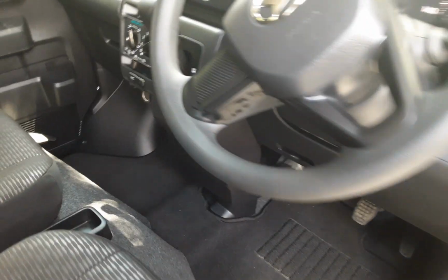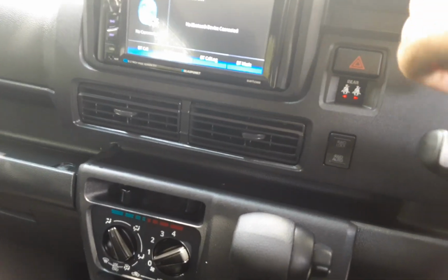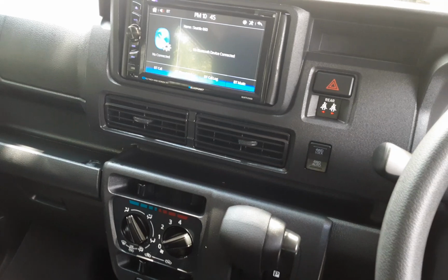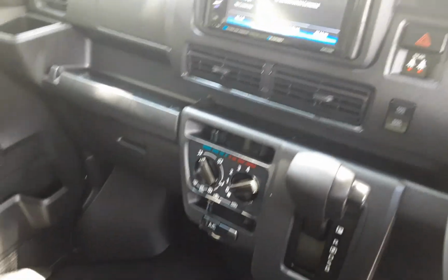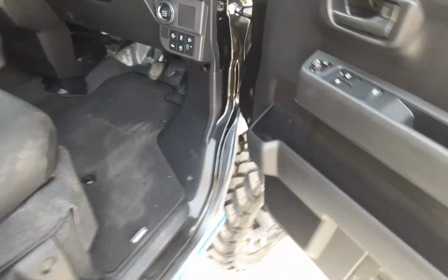Oh, before I go too far, guys, this right here is your locking differential. Just wanted to point it out in case you're watching the video, you bought a new van, and you don't know how to operate it. There you go. Okay, all right, I'm going to go ahead and back out.